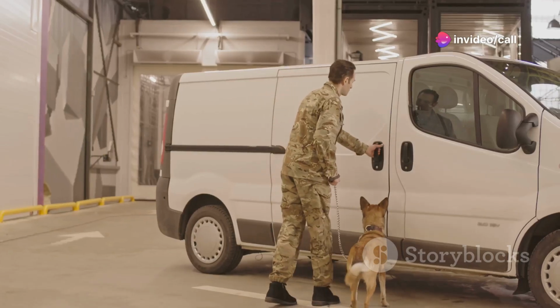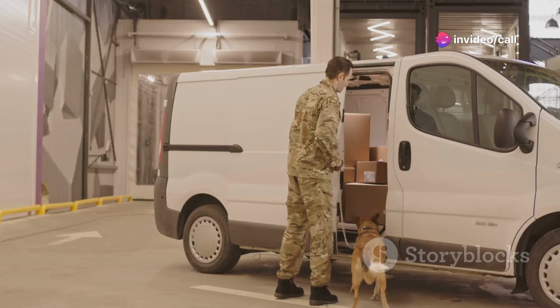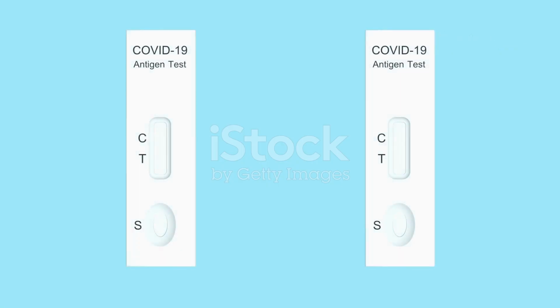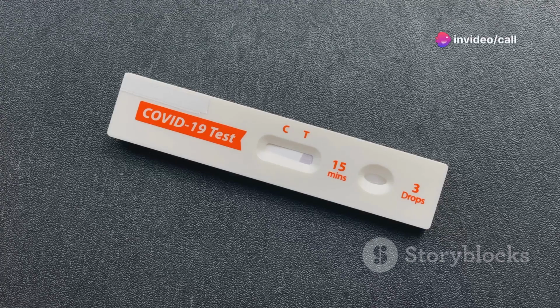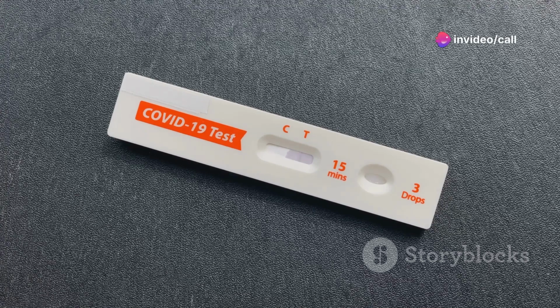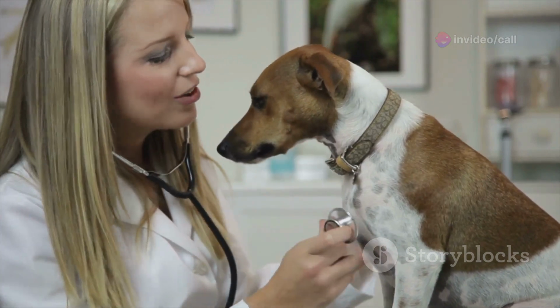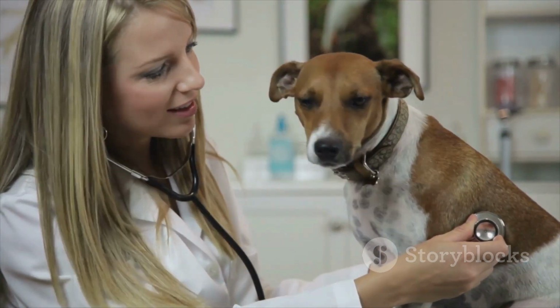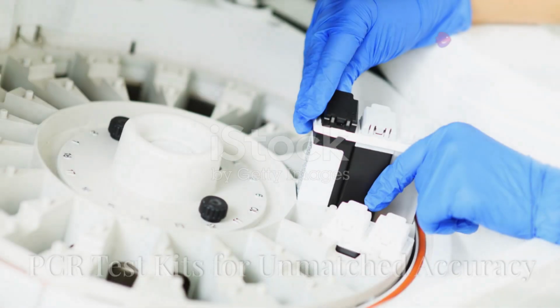Think of it like this. Imagine you're looking for a specific type of tractor part in a barn full of tools. The antigen test is like having a metal detector that beeps only when it finds that exact part. In this case, the beep is a color change on the test strip, telling us if the virus is present or not. These tests are quick, usually giving us an answer in about 10 to 15 minutes, which is crucial when you're dealing with a potentially life-threatening condition.